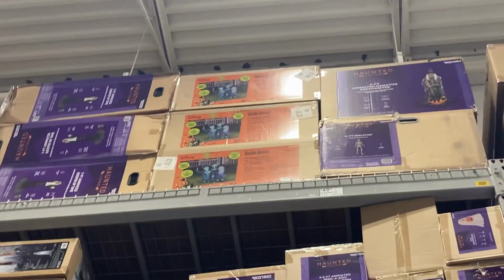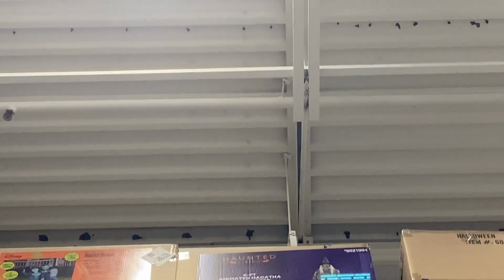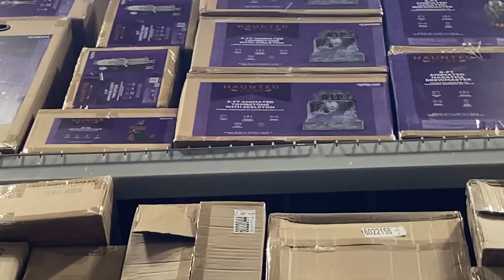Some more Disney stuff up there for Haunted Mansion. Like a blue master witch up there. Some skeleton, skull pile candle thing up there, I believe. So that's another Haunted Mansion thing right there from Disney. Some animated scarecrows, 10-foot tall apparently. Kind of similar to that one up there.